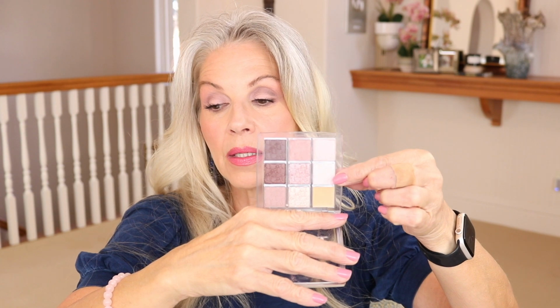So this one here is the cool neutrals, and today I am wearing this one and this one on my eyes. I love these. I have two others: a plummy one, and then the warm neutrals. Love, love, love them. And they're Dior shadows. They're just exquisite.